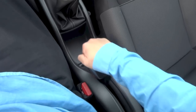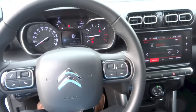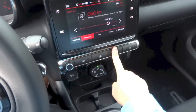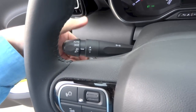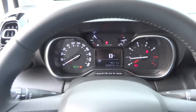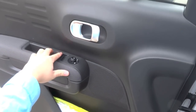6 airbags, anti-lock braking system, electronic brake force distribution, brake assist, electronic stability control, anti-skid regulation, hill start assist, lane departure warning, a tire pressure monitoring system, an alarm system, an immobilizer, dead locking, and ISOFIX child seat anchor points for the outer two rear seats are among the safety features on the C3 Aircross.